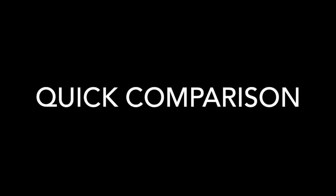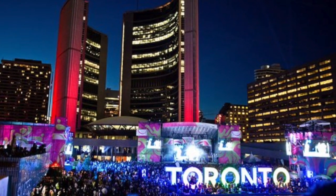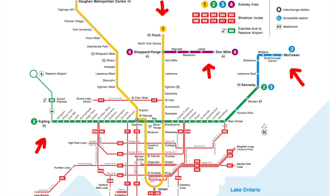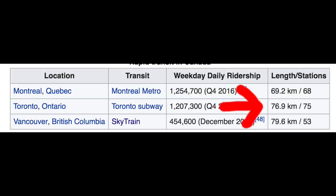Before we get to Tokyo, let's do a quick comparison. I come from Toronto, Canada. Now, admittedly, the transit system there is pretty simple. The subway only has four lines, there's only a few places to transfer between lines, and there's only 75 stations, which is the highest in other comparable Canadian cities.